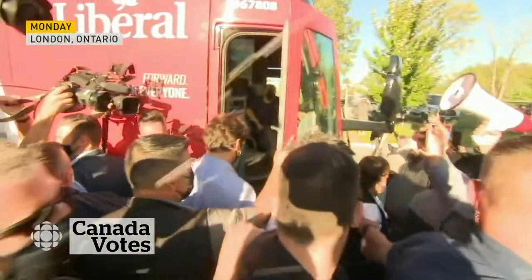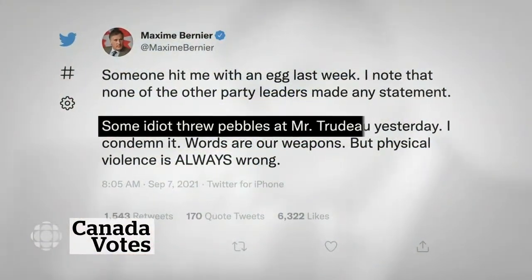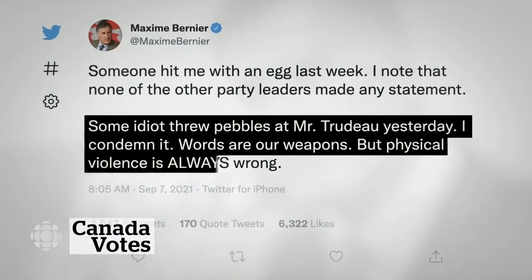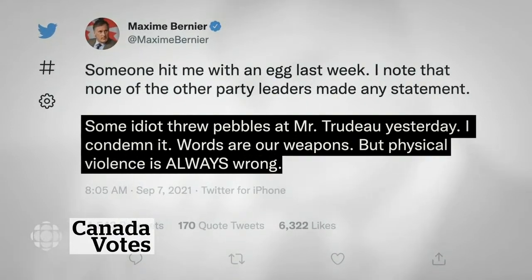He said that Monday morning, but after gravel was thrown at Trudeau, Bernier tweeted, "Some idiot threw pebbles at Mr. Trudeau yesterday. I condemn it. Words are our weapons, but physical violence is always wrong." Bernier notes when he was egged last week in Saskatoon, none of the other leaders came to his defense. "But the people of Canada choose change, they can get change."